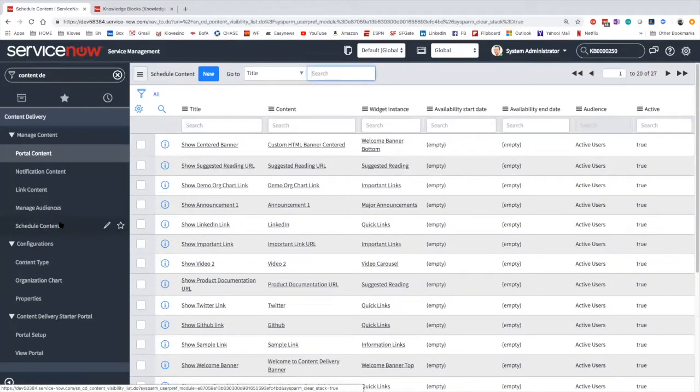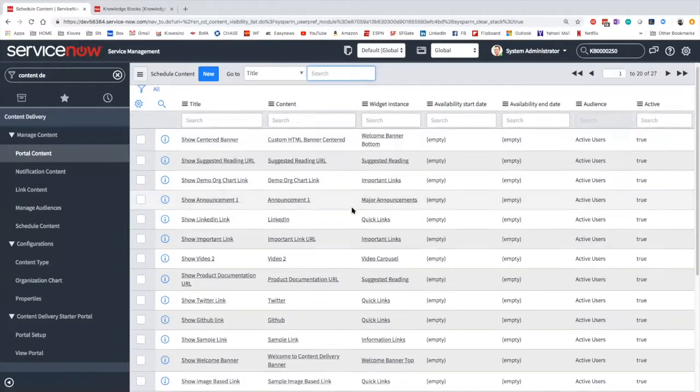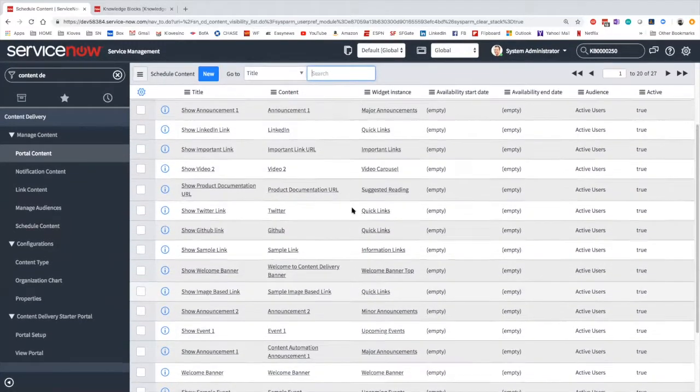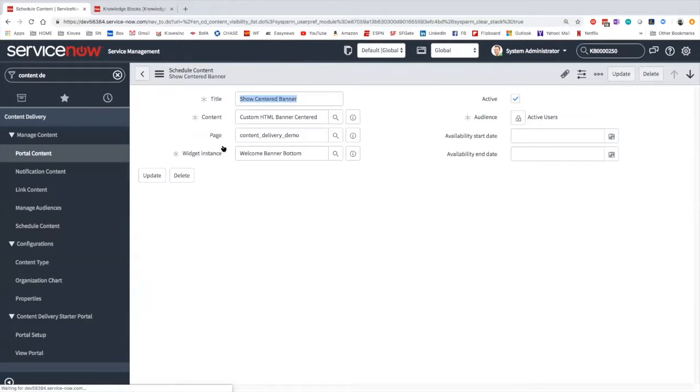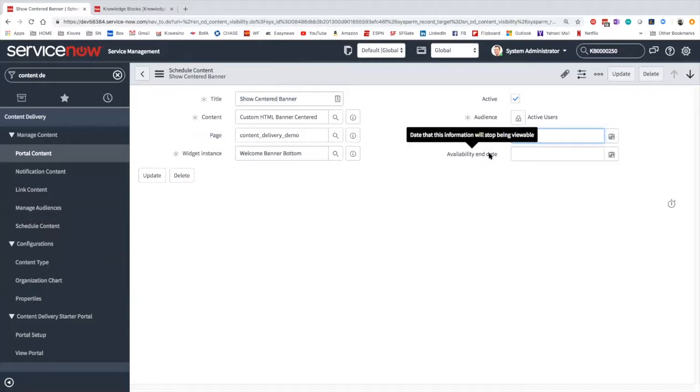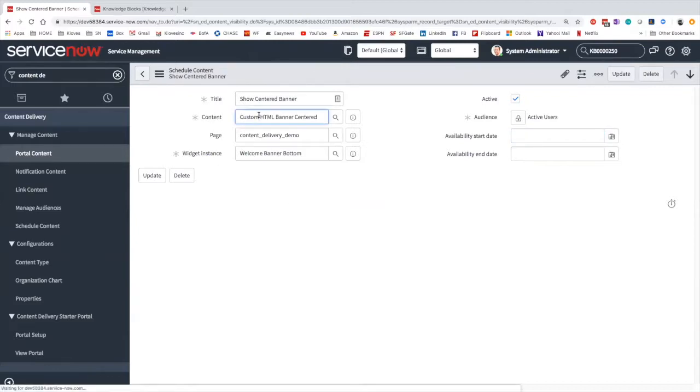After configuring audiences, then you can configure your schedule of content. So for example, let's say you only want to show this welcome banner at a specific time. You would come and configure that in the availability start date and when you want that information to stop being visible. So you have the title of the content, the actual content, the page that the content is delivered in, and what widget instance the content is being used.